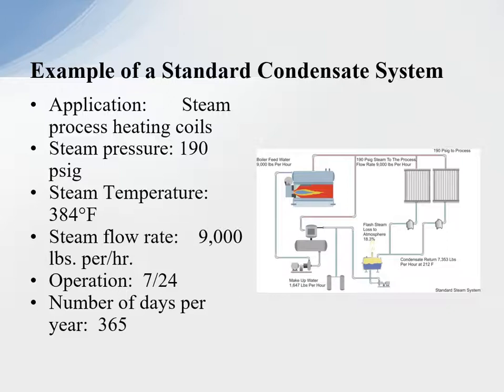So we'll give an example. The system out there is running at 190 psi, providing steam to these process coils right here. The steam temperature is 384 degrees Fahrenheit, and we'll say the steam flow rate's 9,000 pounds per hour. Operation 24/7, 7 days a week, 24 hours, and 365 days a year.